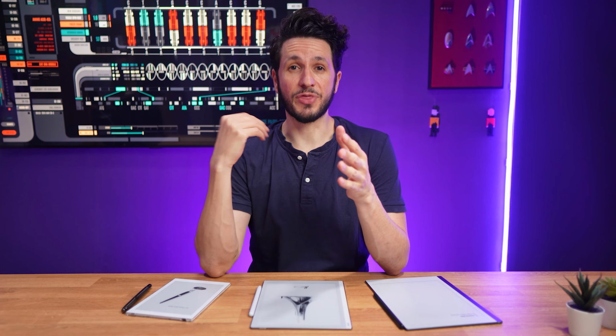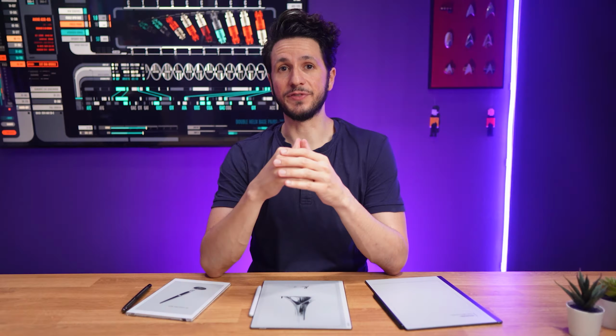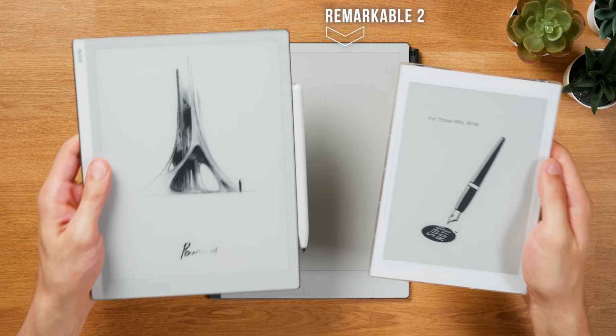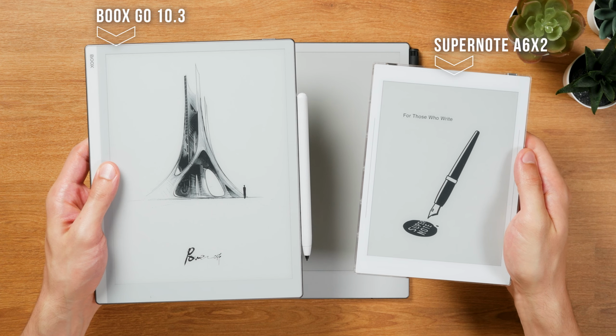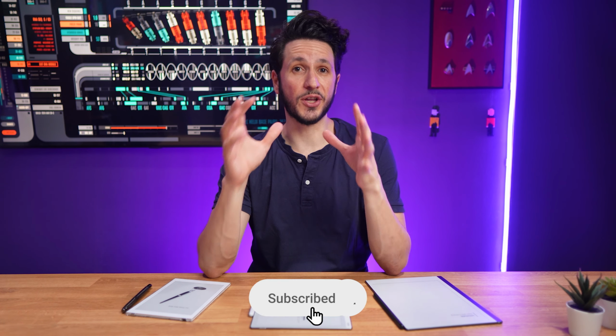Let's check out if the reMarkable 2 with over 2 million units sold remains the king of digital note-taking compared to the Boox Go 10.3 and Supernote A6X2. And before going into detail, here's the upfront conclusion to not waste your time.